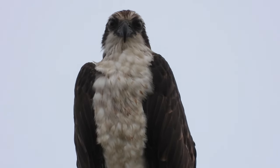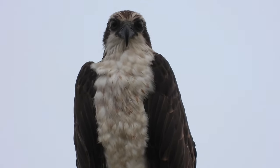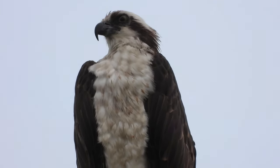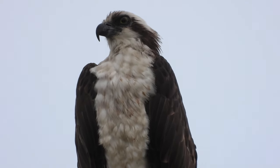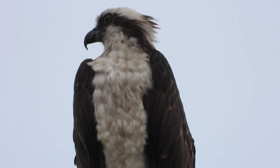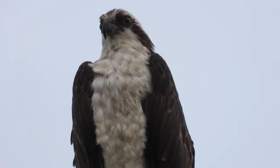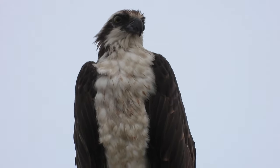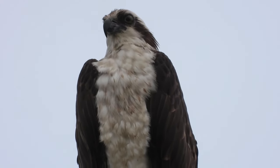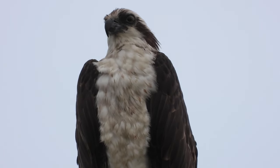Okay, so I'm going to go ahead and grab my things, okay? Don't be flying off while I grab my things, okay? I do hear another osprey. I believe that's the osprey at nest number 3. I do need to go film her. But let's just see how close I can get to this osprey. I don't want to get too close to him, because I want him to be okay.